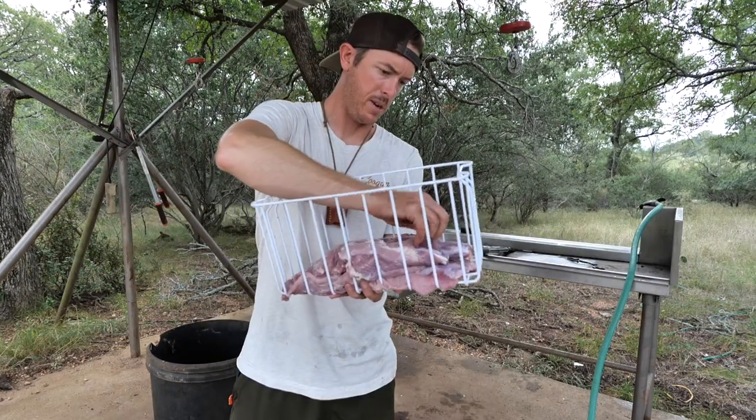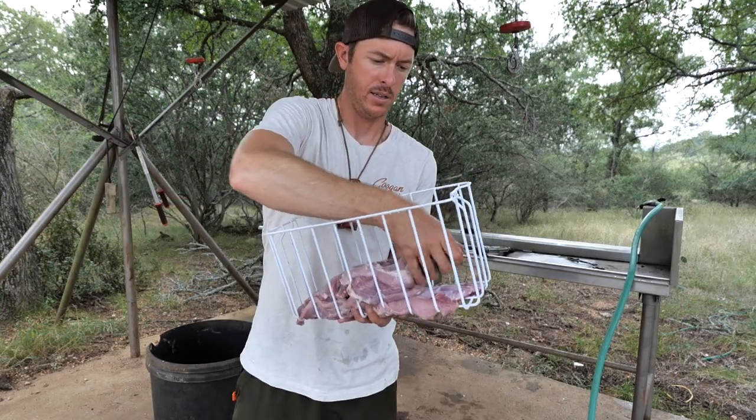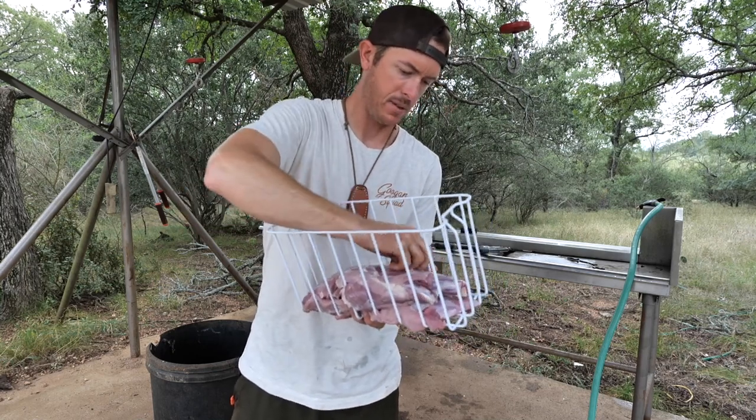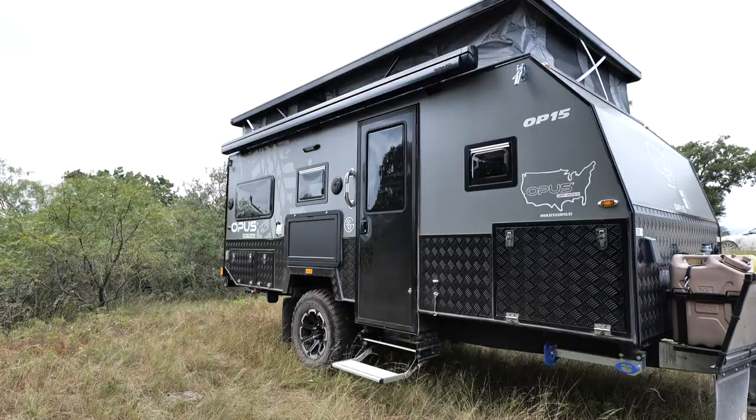Okay, we got the rest of our meat processed. Got straps, got another ham, little tendies. We are good to go. Let's take it back to the camper.